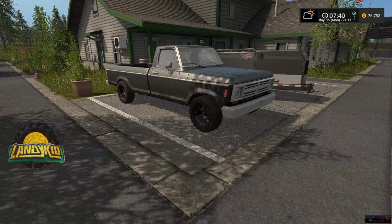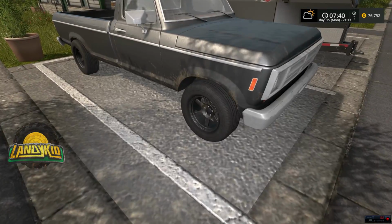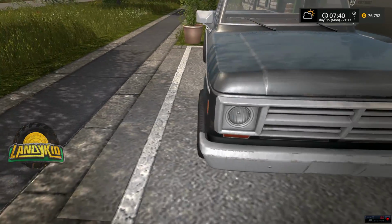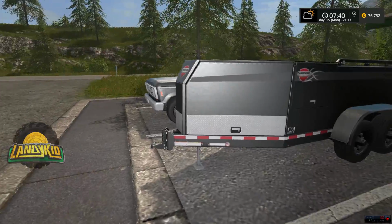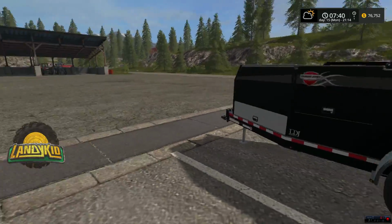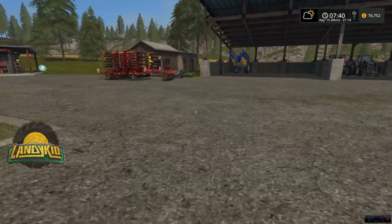Here we go. The truck we start off with, we painted it black and put some different rims on it. Bigger tyres, and they have a little bit of poke, as you guys can see. The Thunder Creek trailer. We don't have a fuel tank on this map at the yard, so now we do. Like I say, there's been a lot changed since the last videos, I think.